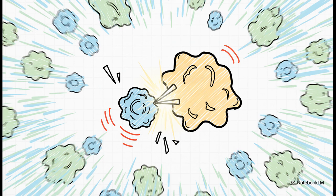When that match is finally made, the T cell's frantic, high-speed patrol comes to a sudden, dramatic halt. It arrests its movement, locking on to that dendritic cell to form this stable, intimate connection that can last for hours. This is the moment of recognition.